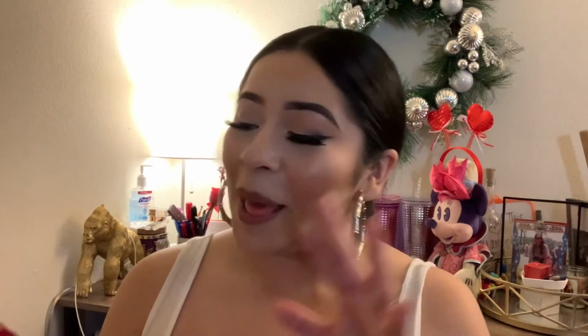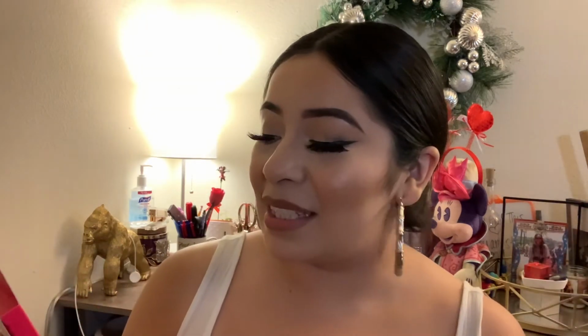So sticking to the lash trend, this is not from Dollar Tree, by the way. I actually bought these from Walmart. These were $8. This is the style Luna Magic. Wow, sounded like I was from a different country. These are from Luna Magic. This is their Beauty with a Vibe Rebelde Lash.